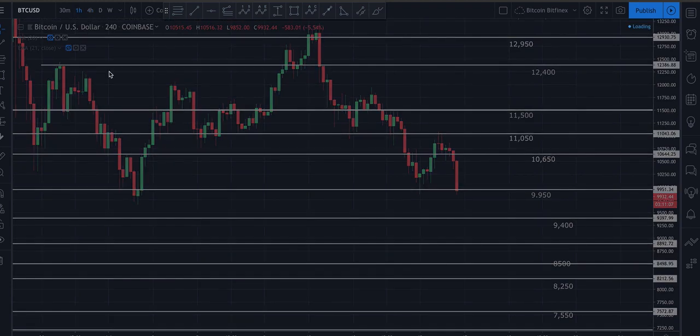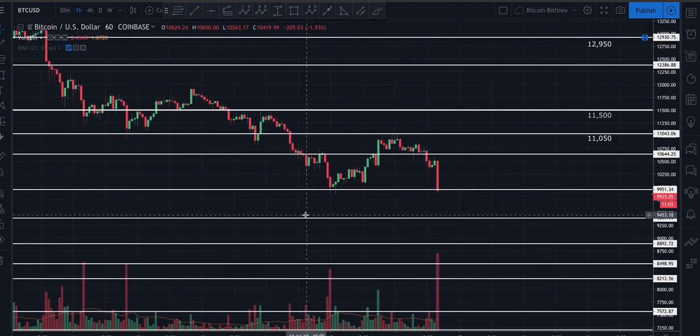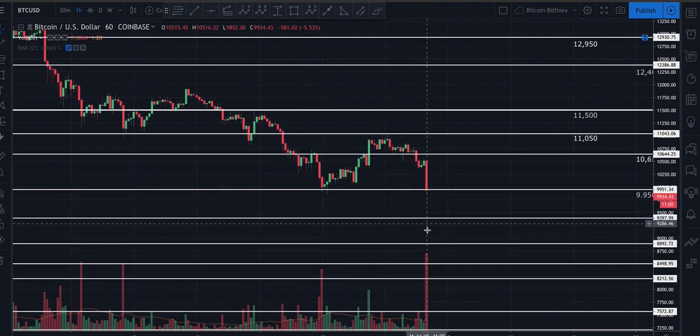What I'm not liking is if I zoom in here and I throw on volume on this hourly, we broke down here on some pretty strong volume. So again, this was to be respected, and this is what I pointed out yesterday, guys, when we broke down here. Again, looking at the hourly, we can see that we broke down here on some pretty strong volume. So again, that breakdown was to be respected.